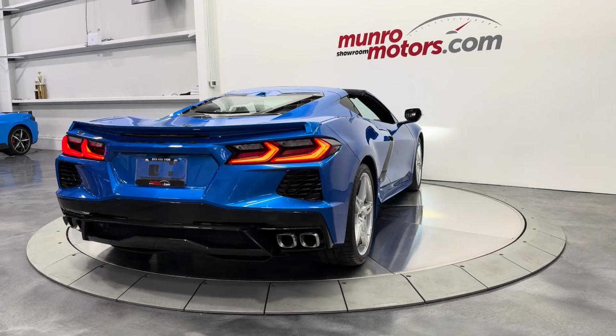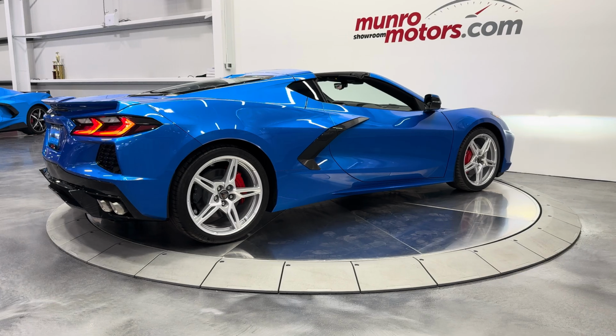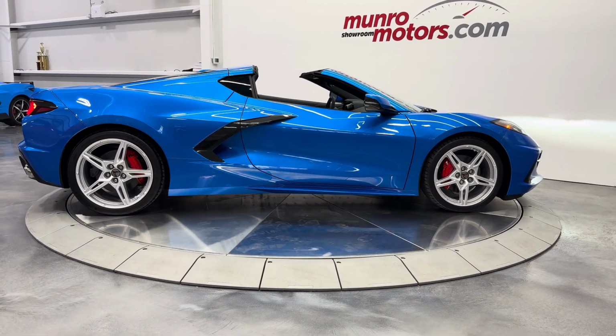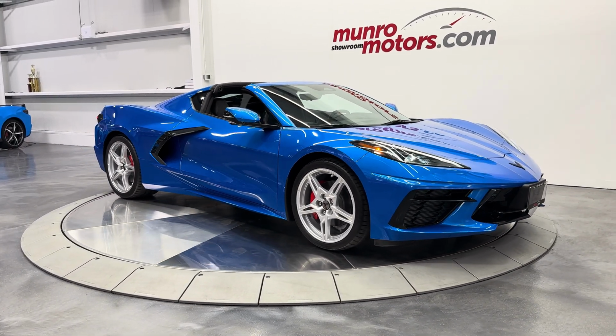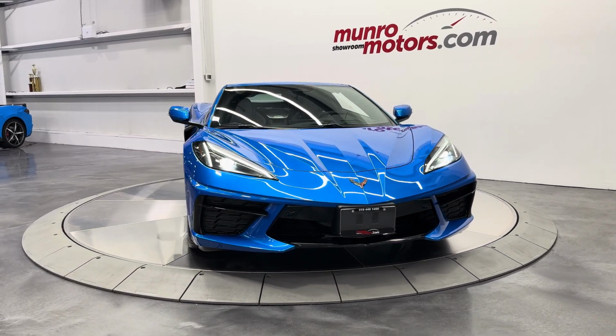This is a 2024 Chevrolet Corvette 2LT Coupe. It has mag ride and front lift, and is painted in the beautiful Riptide blue metallic on jet black interior. This is here and available at MonroeMotors.com. Come down and have a look at this one for yourself. We look forward to seeing you real soon.